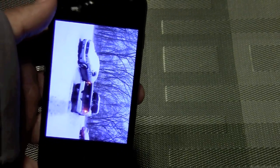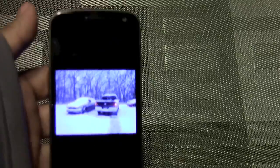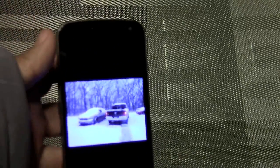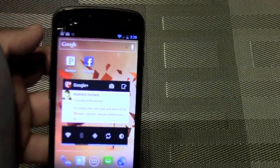And this is one area where it will compete with the iPhone. iPhone has been known to take really good pictures. I believe they're the number one device used for Flickr right now. But if you're looking for a device with a very good camera on it, this one is. It does have a front-facing camera, 1.3 megapixel, for video calling and all that good stuff.